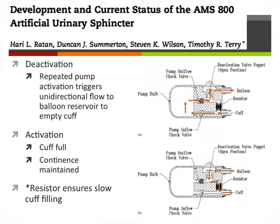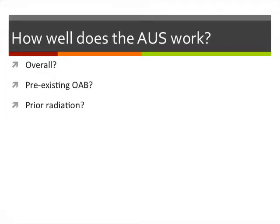So how does this pump device work? We all insert it in the OR, and we all know how to activate it and whatnot, but really there's a resistor within the circuit, and that controls the rate of fluid filling around the cuff so that you don't have cuff closure that happens too quickly. Basically, when you want to deactivate the cuff, you have unidirectional flow from the pump to empty the cuff, basically going to the balloon. So the fluid goes from the cuff to the balloon and empties the cuff. And when you activate it, you have continence that's maintained. And again, the very nice thing about this design is that the resistor in the circuit allows for slow cuff filling.